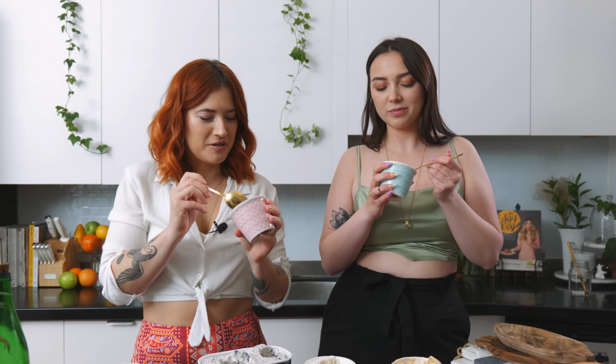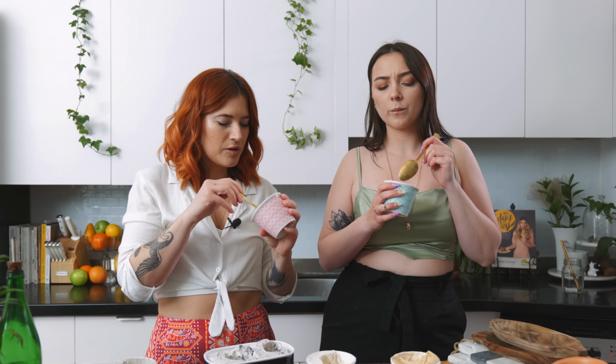I'm confused. I feel like I'm eating a Reese's peanut butter cup. I don't like the texture of the ice cream. It's grainy. It's just peanut butter flavored, but... Do you feel that graininess? Yeah, I don't know that peanut butter was the way to go with your base, Häagen-Dazs. I like the fudge bits when you bite into them.